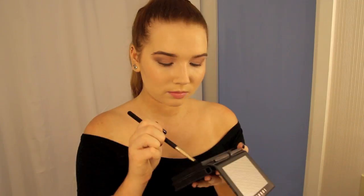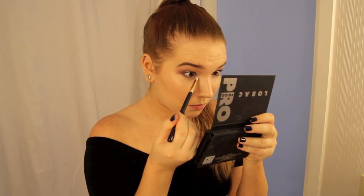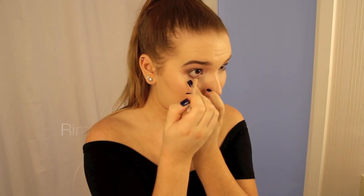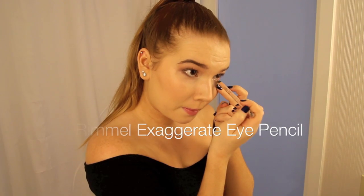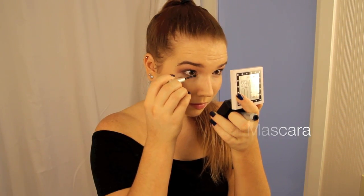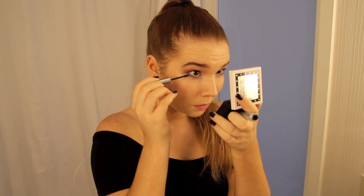Then I'm taking the highlight color in the palette, and then I am mixing some of the darker browns to put under my lash line, and then some of the lighter ones, and then I'm going to put the same color that I put on the inner half of my lids on my inner corners. Now I'm using Rimmel Exaggerate Eye Pencil, then Clinique Bottom Lash Mascara. I know it's getting fast here, sorry. But I'm just going to apply that to just my bottom lashes.